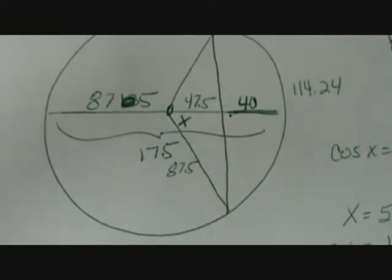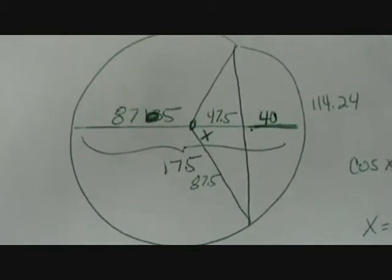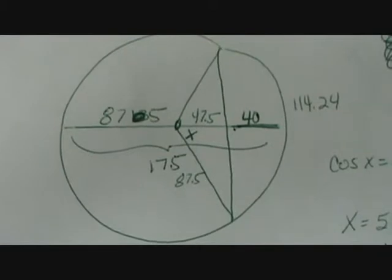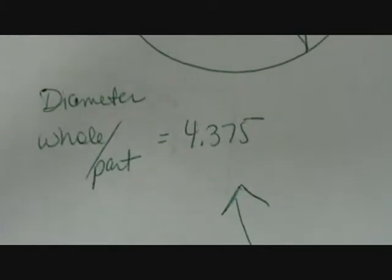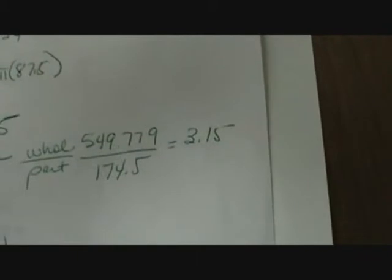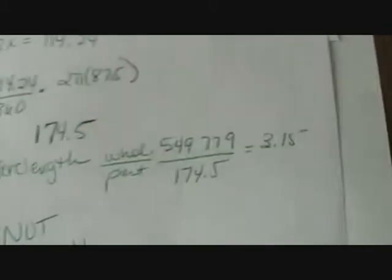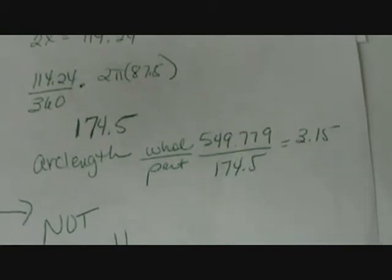Then you'd want to find the whole to part ratio of the diameter, which would be 175 divided by 40. Then you would end up with 4.375. So that would be the ratio of whole to part for the diameter. 4.375 is not equal to 3.15, proving that the whole to part ratio for this Ferris wheel is not equal.